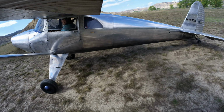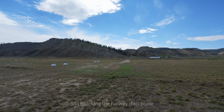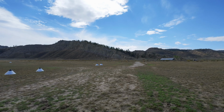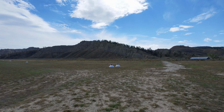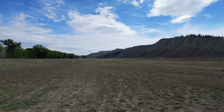Heller Farm traffic, Luscombe, Silver Luscombe back taxiing for 1-1, Heller Farm. I'm off-roading here. Yeah, this is the right call.